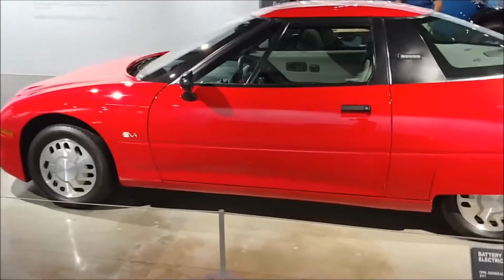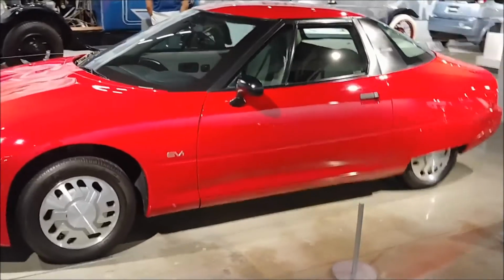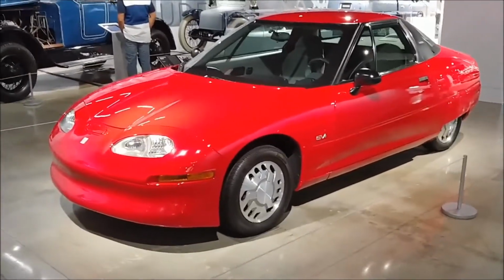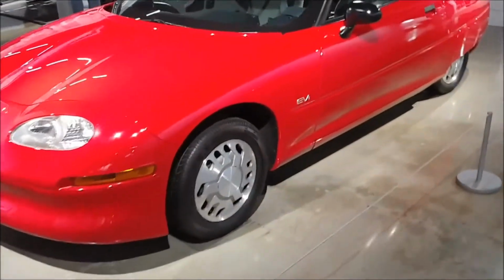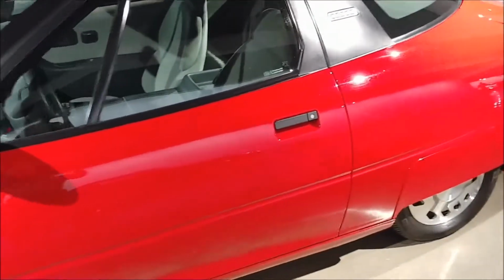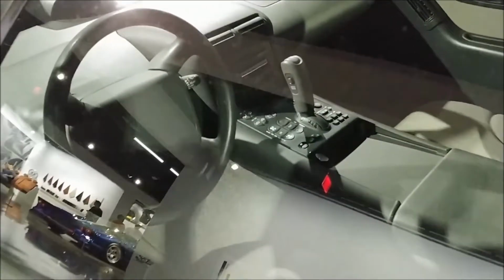If you watched the documentary "Who Killed the Electric Car," you'll know all about this car. I think it's a Saturn or GM EV1. So there you go. I heard this is actually a very nice car. And unfortunately, they never took off. It's got that GM styling for the 90s.